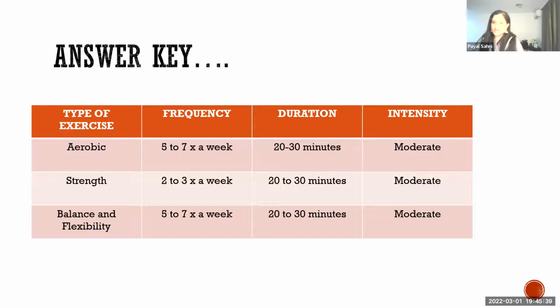For strength training, what's recommended is 2 to 3 times a week for about 20 to 30 minutes. Balance and flexibility can be done 5 to 7 times a week, 20 to 30 minutes, and again, moderate intensity. So these are the general recommendations for people with osteoporosis.